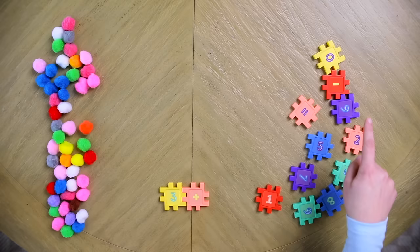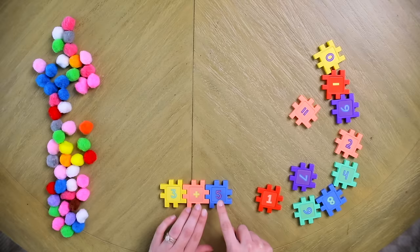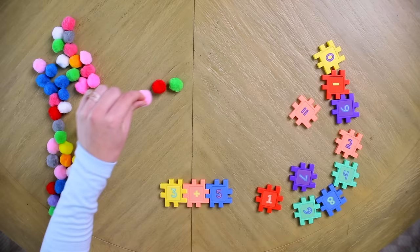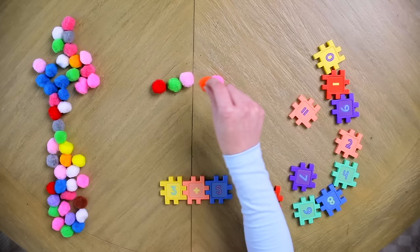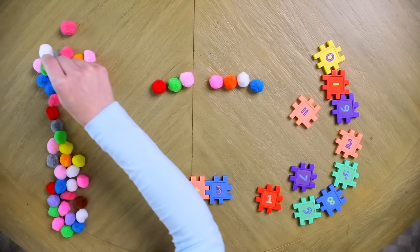3 plus, let's do number 5. What number is this? This is a number 5. 3 plus 5. Oh, we need our pom-poms. We need 3 pom-poms. 1, 2, 3. 3 plus, what number is this? 5. You're right, so 5 more pom-poms. 1, 2, count with me. 3, 4, just one more. 5.